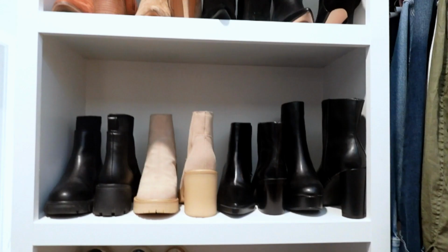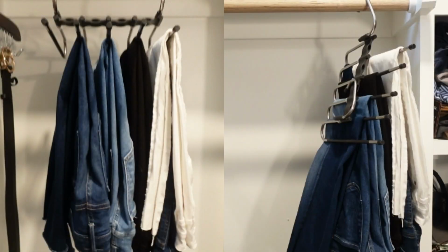I really wanted to highlight and show off my clothes to myself, really, because nobody's in my closet. Not only a dream wardrobe, but a closet that I loved and wanted to be in. And then I also found some clever ways to hang trousers and denim and pants that didn't take up so much space, and I'll share all of that with you in the links below.